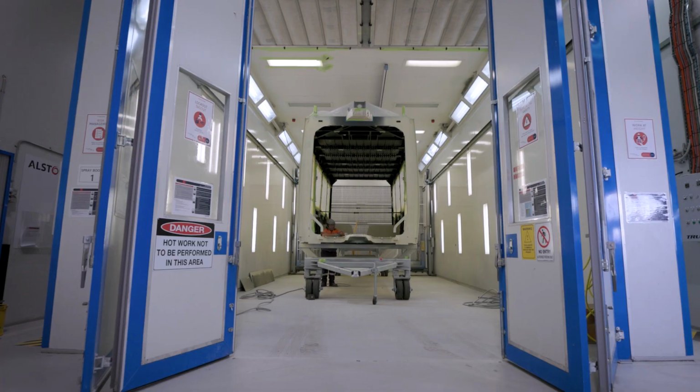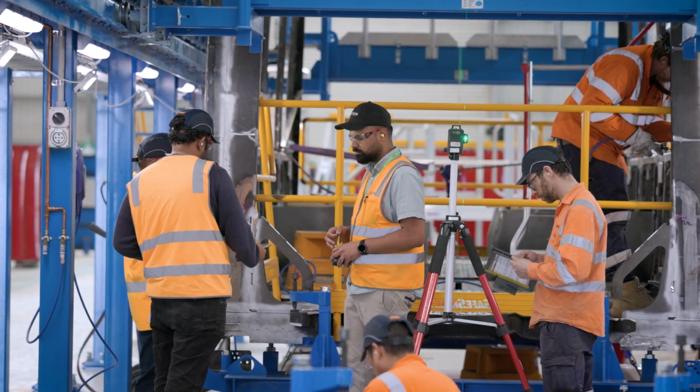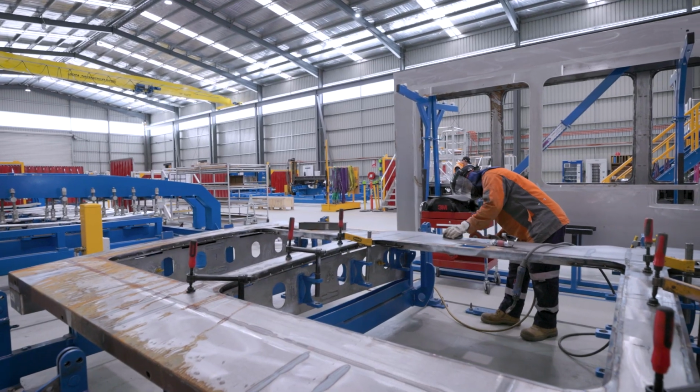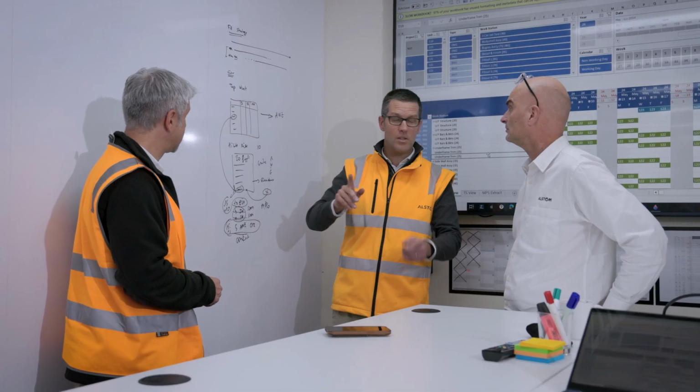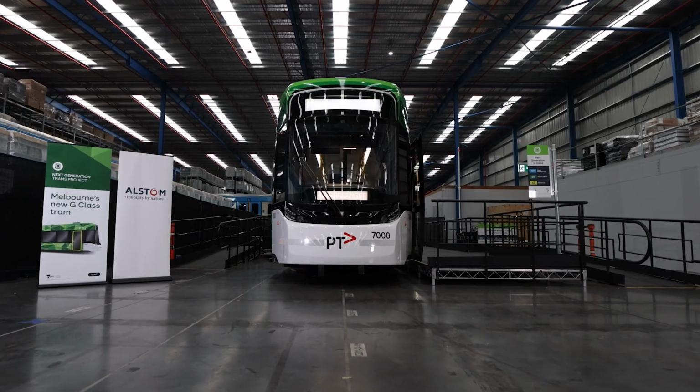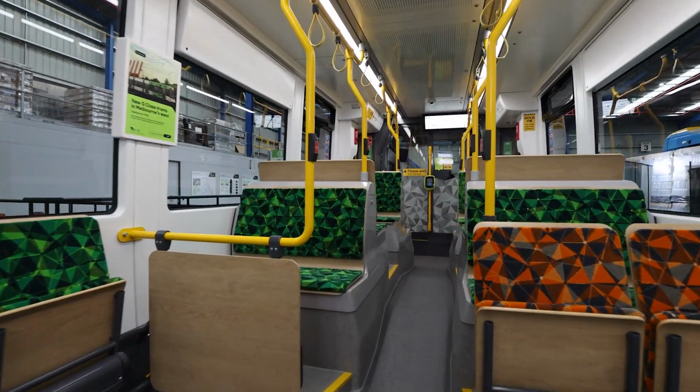Looking to the future, the next generation G-Class trams are currently being built here at Dandenong, based on the extensive history and experience of tram construction at the site since the 70s, as well as Alstom's broader international expertise. The G-Class is a smaller model that is capable of operating the entire network.